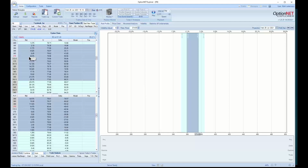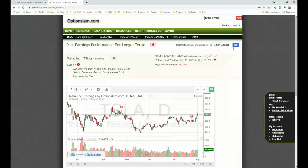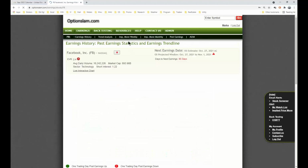So let's see, what is the implied move with the stock trading almost at 375? The at-the-money call is 8.67, okay? Let's just look at this for a quick minute. 8.67, and the at-the-money put is $9. And that would be about $17.67 for the implied move weekly, what we refer to as the implied move weekly over at optionslam.com. We can just refer to OptionSlam.